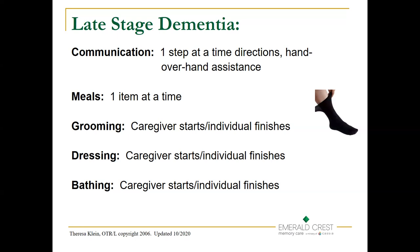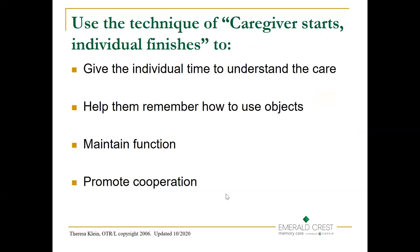And then for the care delivery related things here, as the caregiver, you're going to want to be helping them physically start their care and then allowing them to participate as much as they can, because we're getting to a point now where they're needing quite a bit more help. You may think you need to do everything, but if you try to do everything, this is where you might see a little bit more resistance, because it might feel rushed to them. It might feel scary or overwhelming to them.